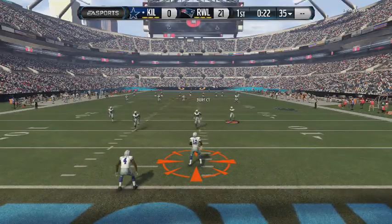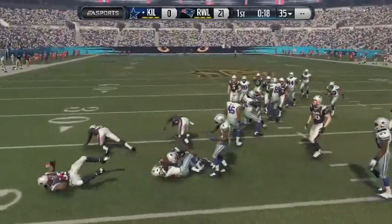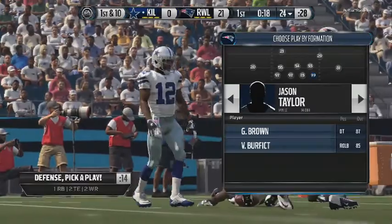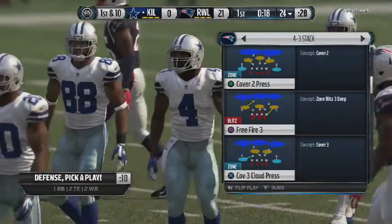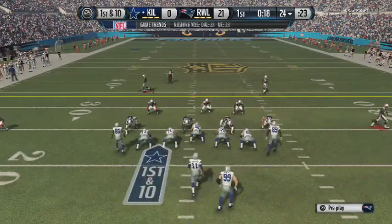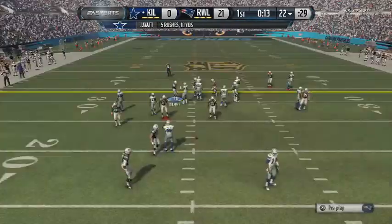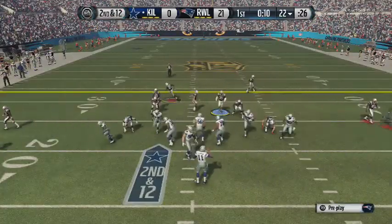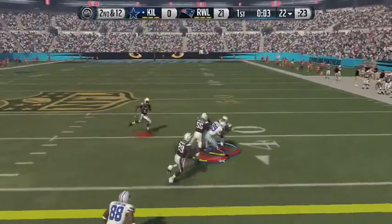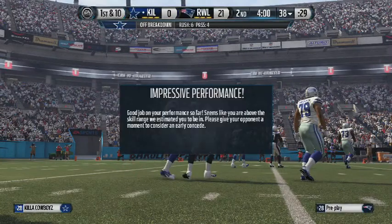He seems to know popular plays. Brown's got a chance for a return. Gets out past the 20 and brought down at the 24. Looks like they're in press coverage here. They bring in the extra tight end. The Cowboys take it from the 23. The Cowboys from the 22. Lewis has got the catch and the first. Finally, this dude just no huddles for no apparent reason.